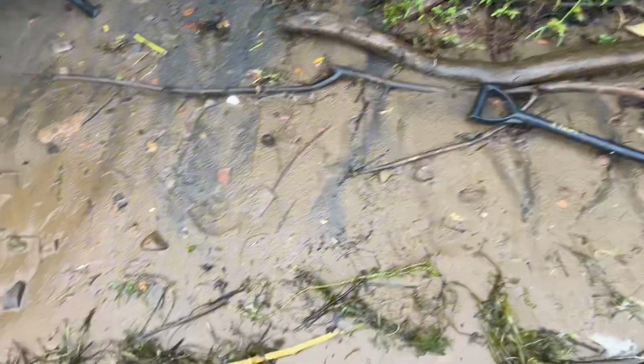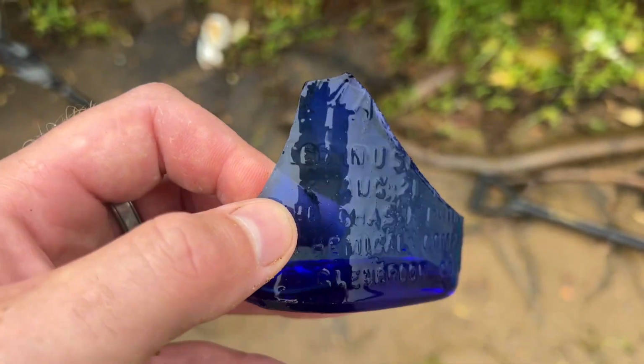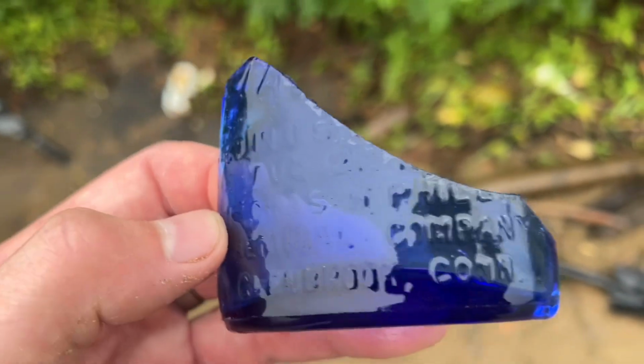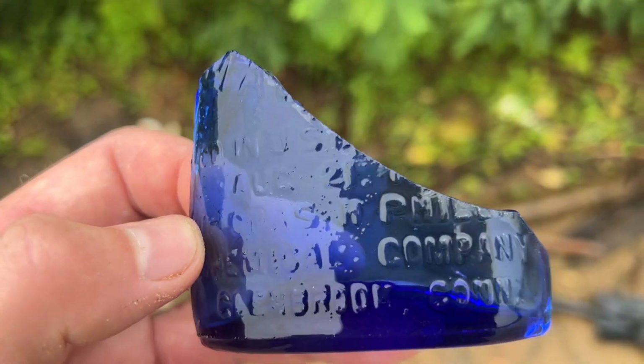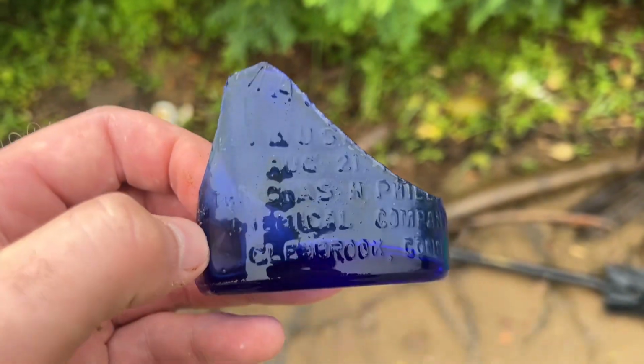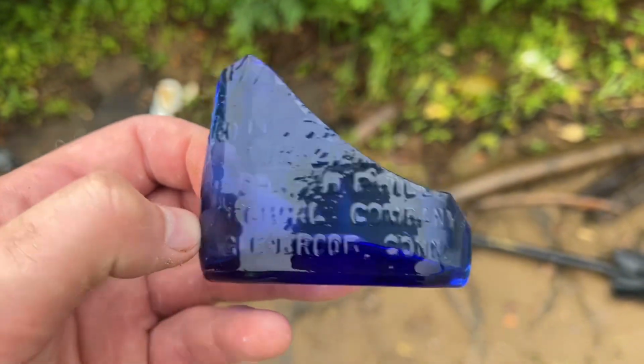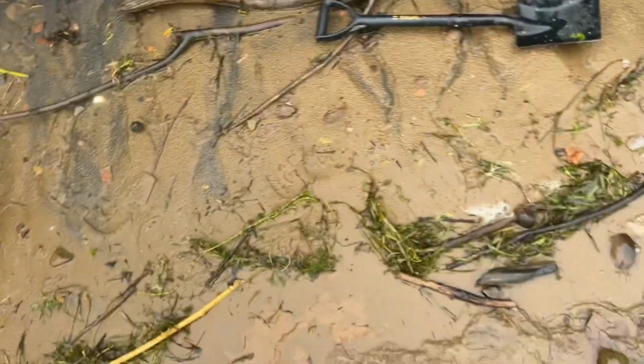Up there above my shovel, this is sticking out. Got some writing on it. It has the front of the date, but not the back. Would like to have seen that. The Chance Phillips Chemical Company, Glenbrook, Connecticut. It's an older piece. I'm gonna keep it. It's nice looking, blue. It's got a little bit of writing on it to tell the story.